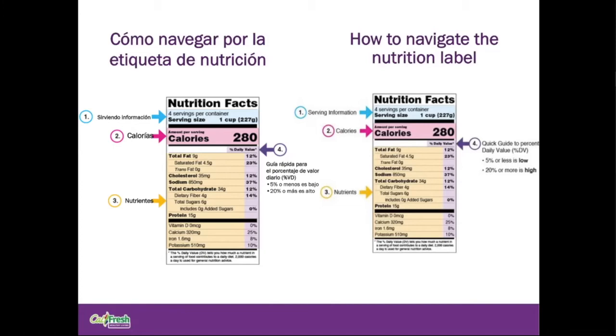When we move on to the calories in pink, remember the calories and everything under the calories is information that reflects only one portion size. So that would be 1 cup. So in 1 cup of this product, there's 280 calories. So if we want to find out how many calories are in the whole product, the whole box that we bought or bag or whatever this is, we would have to multiply 280 by 4 to get the total calories for the whole package.